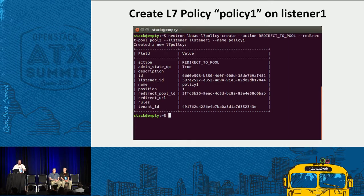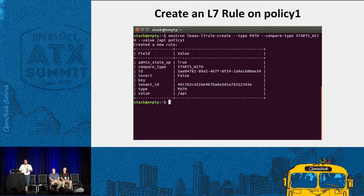Then we're going to go ahead and add a rule onto that policy, and the rule is going to be of type path. We're looking at the actual path of the URI. The compare type is starts with, and the value that we're going to compare against is /API. So the rule is, we want to evaluate any incoming request, its path, and make sure that it starts with /API, and if so, then this rule evaluates to true.